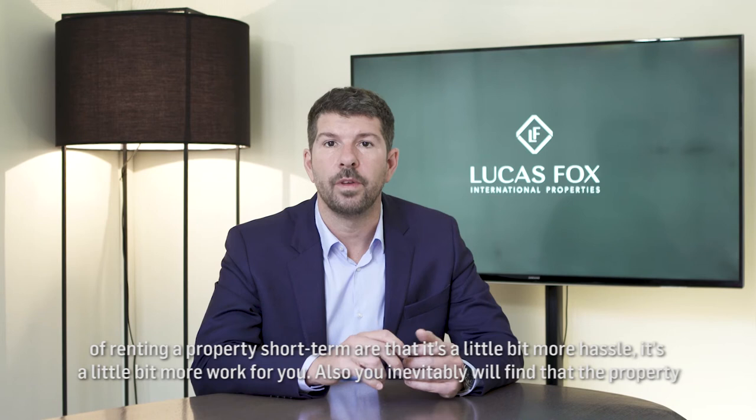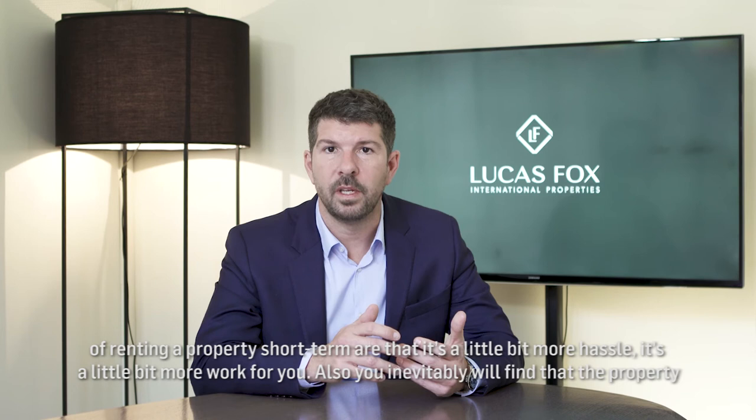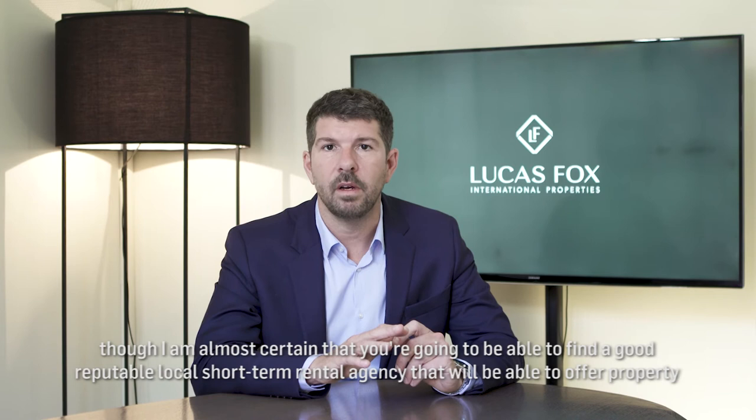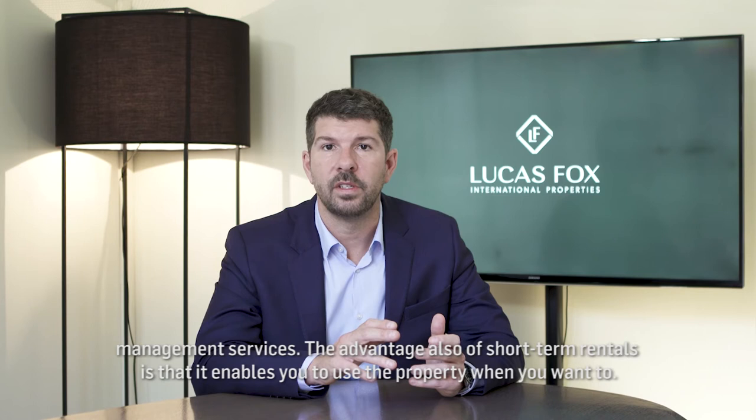Also, you'll find that the property suffers a bit more wear and tear than it would with a longer term tenant. The upside is that the returns are normally quite good. In those cases though, I'm almost certain that you're going to be able to find a good, reputable, local, short-term rental agency that will be able to offer property management services. The advantage also of short-term rentals is that it enables you to use the property when you want to.